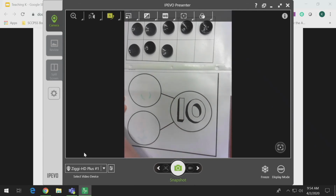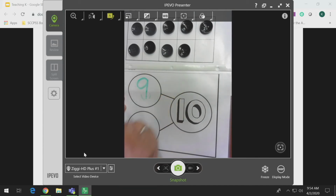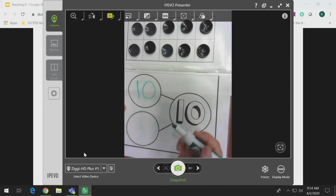If you have 9 objects in your 10 frame, how many do you need to get to 10? Just 1. And our final friends of 10 is if we have 10 and we need 0 more objects. So make sure you're practicing those friends of 10. They help you add and subtract.